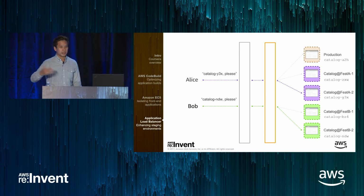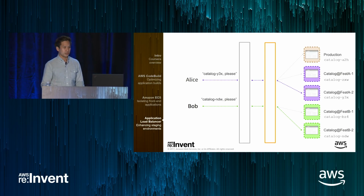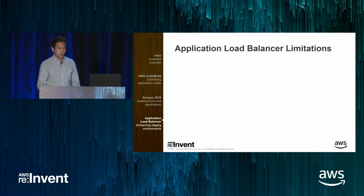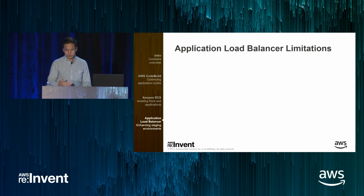And they can toggle between these pretty easily, right? If you set up an override via a cookie or a header, and the Edge tier understands that, then it's something that they can just switch very quickly in their browsers using some development tools. So this was really cool because we were able to use ALB to do something that maybe it wasn't necessarily designed for, but through it, we were actually able to set up a staging environment.